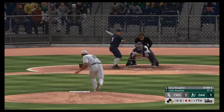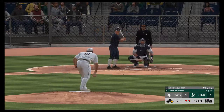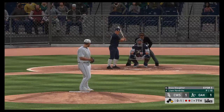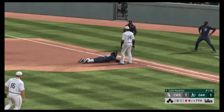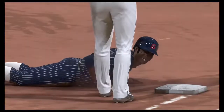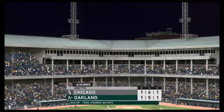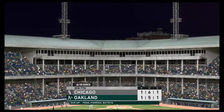He's ready. Here's the first offering. Drops in a strike to start the at-bat. 0-1. Before the 0-1, he'll check on first. And he is tagged out here. Boy, a bad mistake that time as he's picked off to end the inning. Nothing doing here for the White Sox. Still tied 1 apiece.